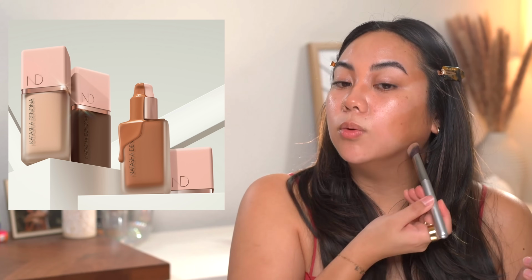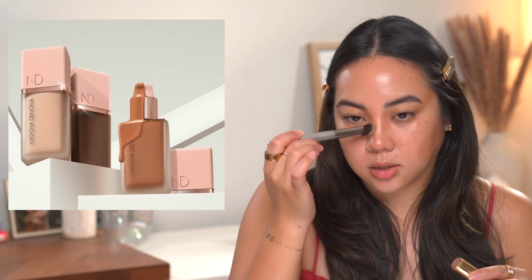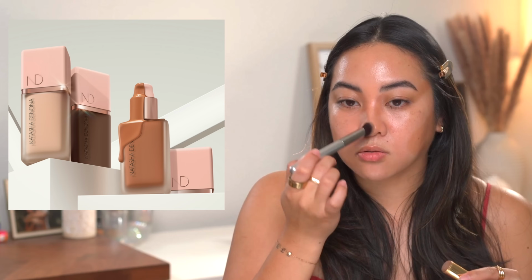It's slightly on the warmer side, but N9 is pretty much spot on, and I really like it. I've really been enjoying using it as a full-on foundation versus just a concealer. I think it really shines through that way. Oh, I gotta recolor correct.